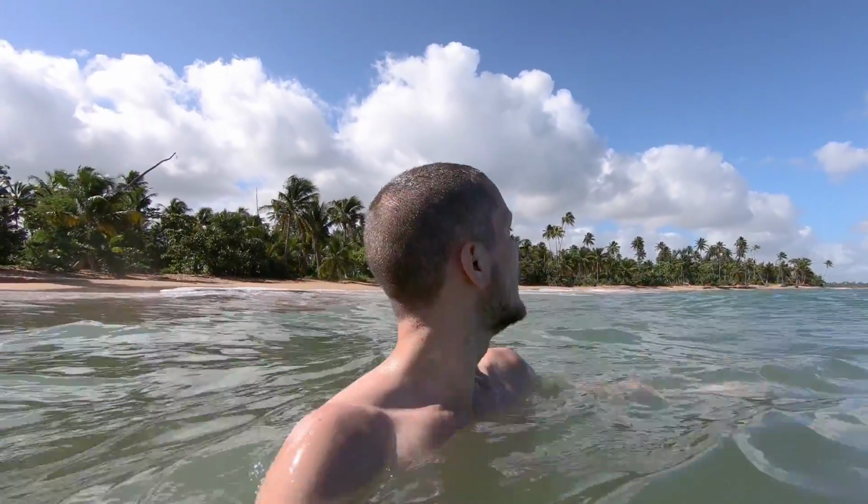Alright, so the water's pretty warm here, just like yesterday's beach, Loquillo. But here it's a lot deeper, I guess, and it's a bit rougher as well, but still really nice. Water's not as clear as yesterday, but pretty cool still.